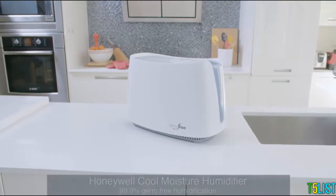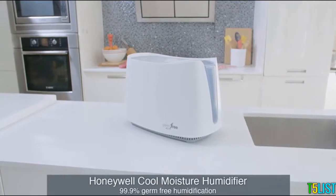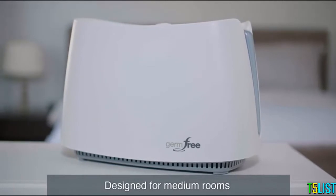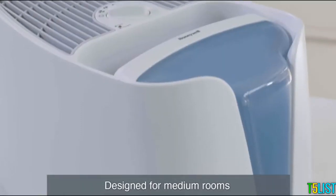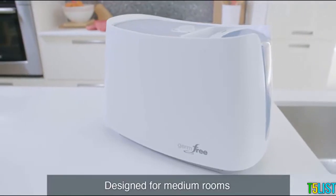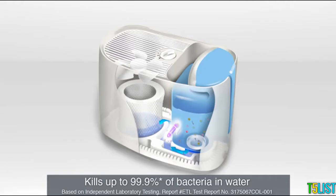The Honeywell Cool Moisture Humidifier provides 99.9% germ-free moisture for dry air relief. Designed for medium-sized rooms, this humidifier helps relieve dry air discomforts like dry throat, chapped lips, and static shock. With this unique humidifier, water passes through a UV system that kills up to 99.9% of bacteria, mold, fungus, and virus in the unit's water before being released into the air.